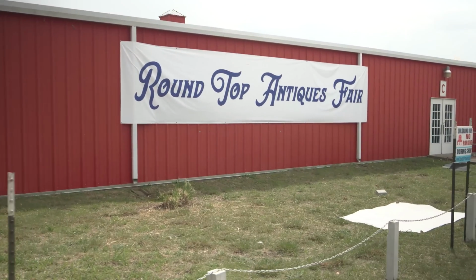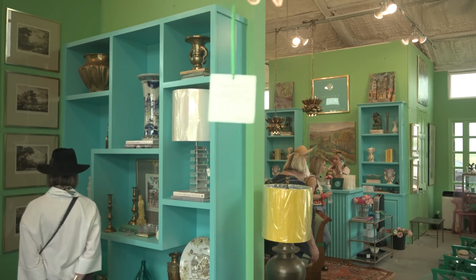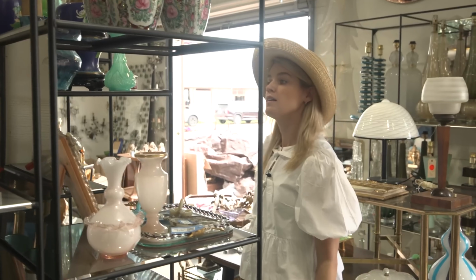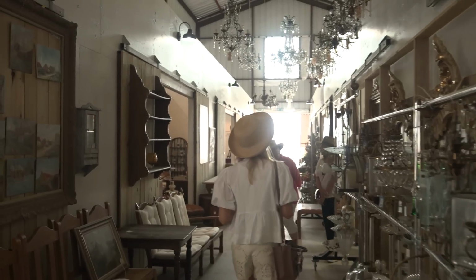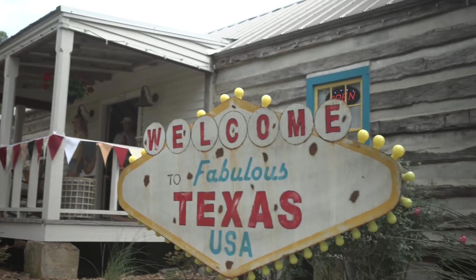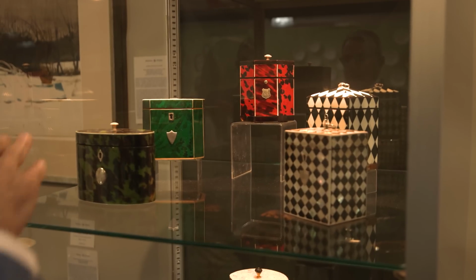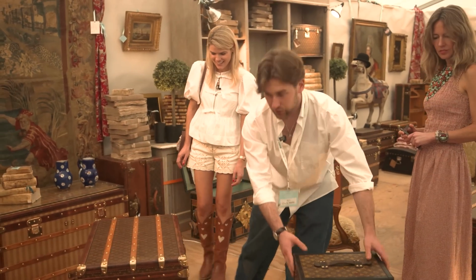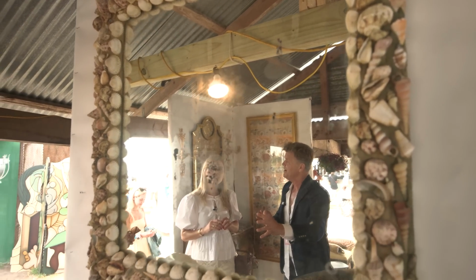Today on Homeworthy, we're heading to Round Top, Texas, where more than 100,000 people flock to this small town for 2 weeks of vintage shopping. Homeworthy host Christy Doramus takes us behind the scenes of the legendary Antiques Fair in the heart of Texas. From rare treasures to timeless fashion and statement-making furniture, we'll shop alongside Christy and meet the makers, curators, and characters who make Round Top truly unforgettable.